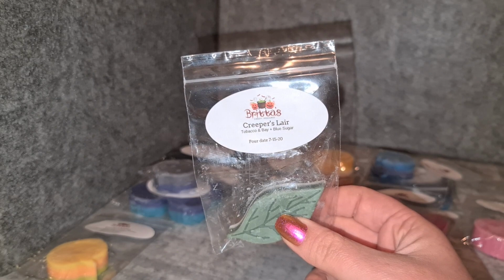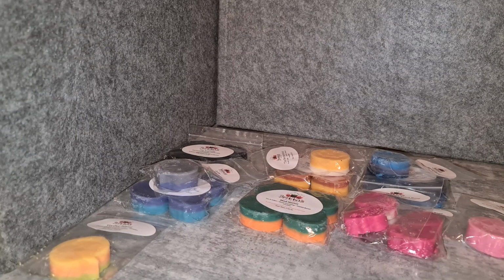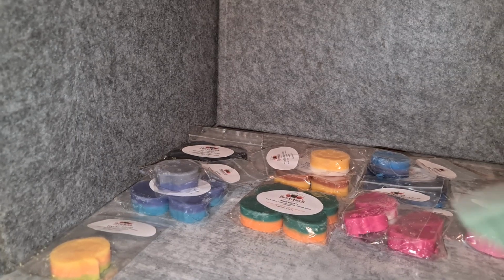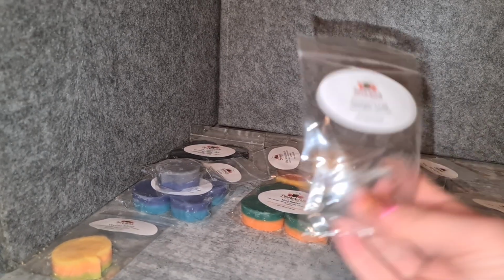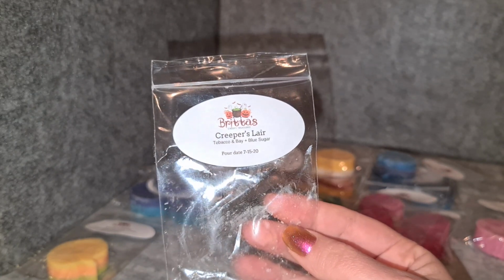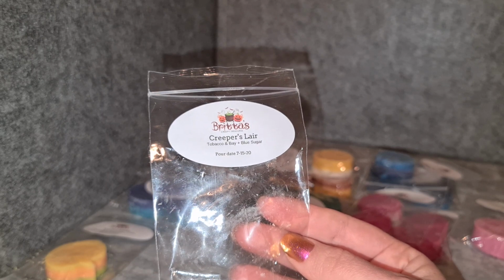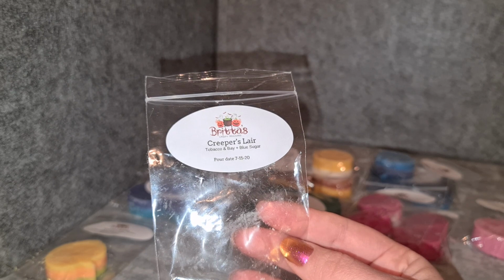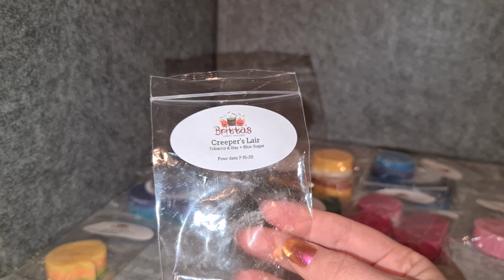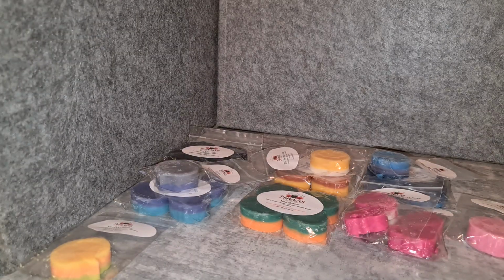Creeper's Lair. So this is Tobacco Bay and Blue Sugar. This is a pretty double layered leaf. This is really nice. It is very strong on the blue sugar, and then it's got more of that herbal tobacco scent in there. In some ways it's kind of like an enhanced blue sugar to me. I really do like that. Yeah, it's like a deeper kind of manly blue sugar.